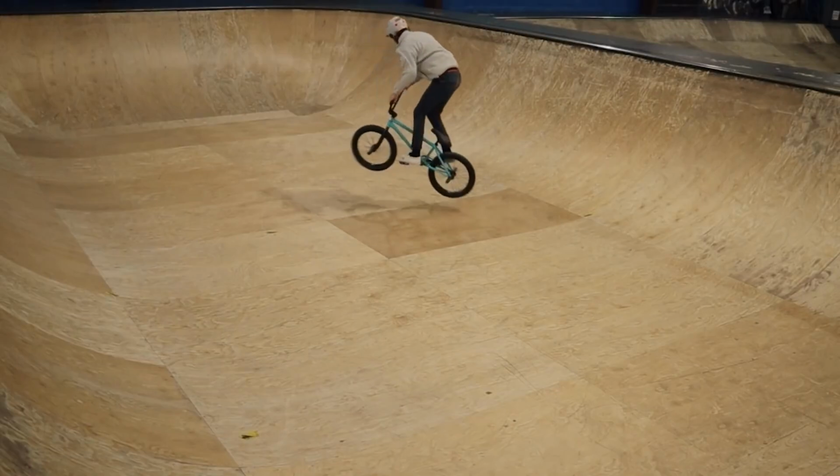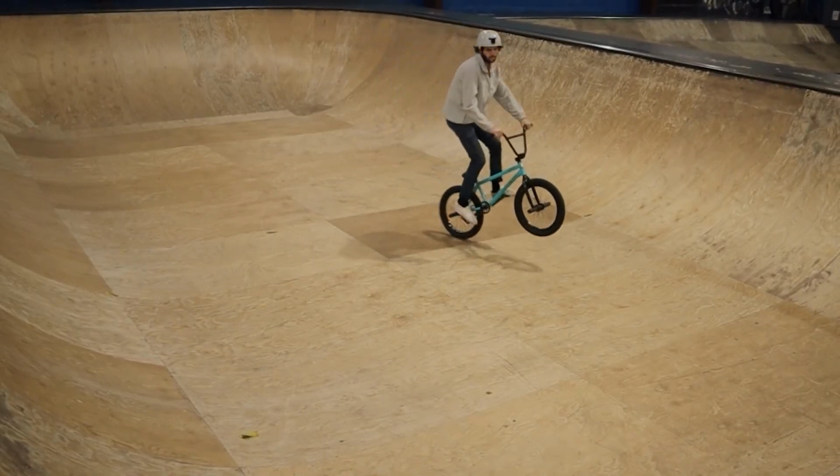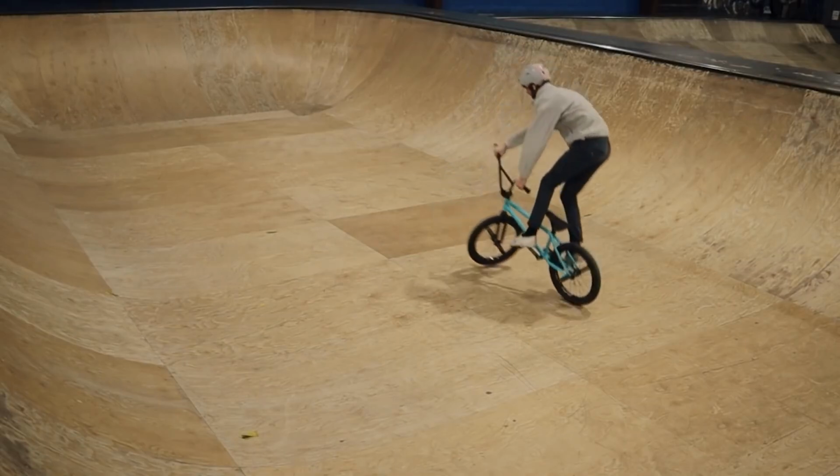But the 540 tap is super fun. This is personally one of my favorite tricks to do on cassette. It's probably the least complicated, and that might be the one you get the quickest.